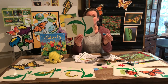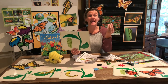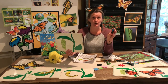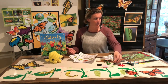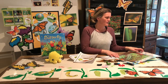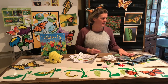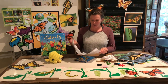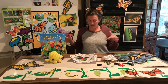Inside the shell, a wonderful thing is taking place, boys and girls. The caterpillar is changing into a beautiful butterfly. Do you think butterflies are beautiful? Miss Miranda thinks that they are. And one thing that's cool about butterflies is that they're pollinators. They carry the pollen from plant to plant, okay?